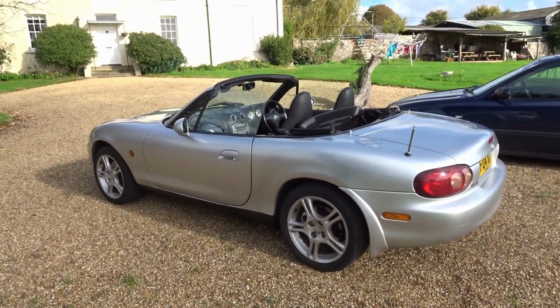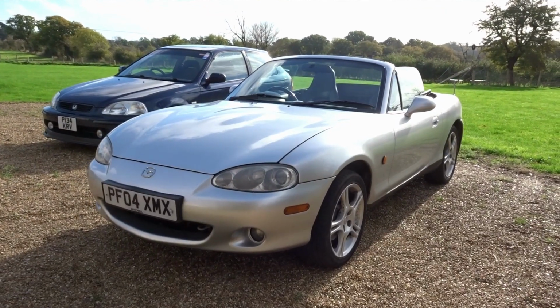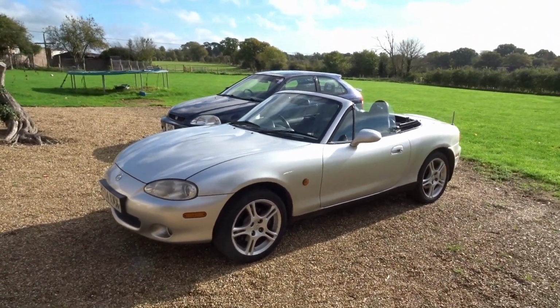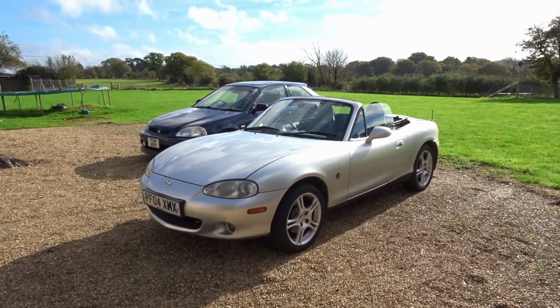Now, I know what you're thinking. I am a bit heavy and a bit old and a bit tall to be driving around in one of these, but actually, I think it's a bit of fun. I've really enjoyed driving it around already. I've driven it around for a couple of days, and it's brilliant.